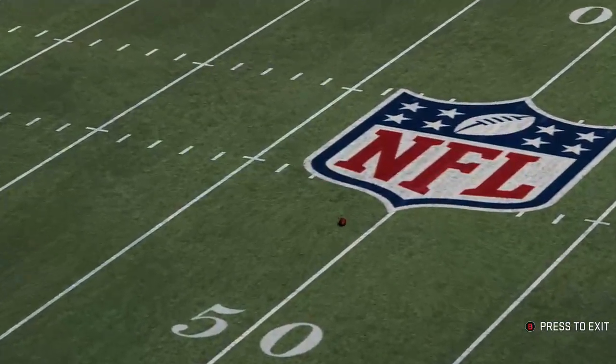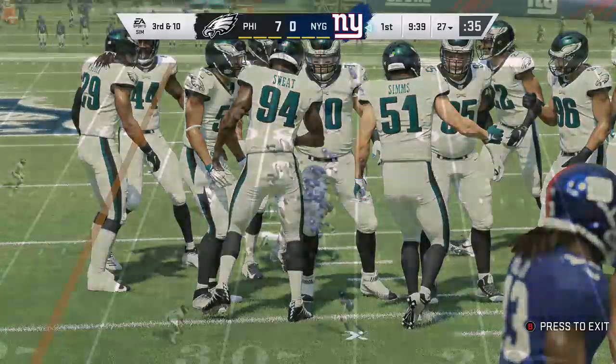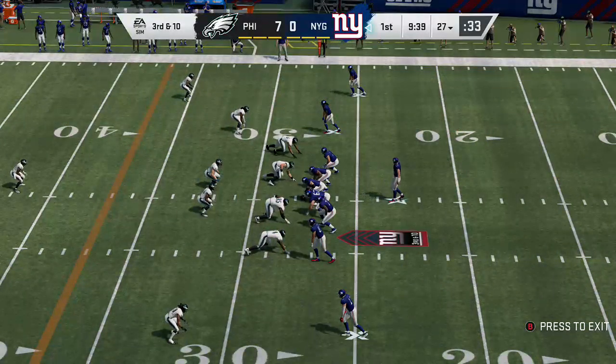They try to throw on second down, but this one is incomplete. He was looking for Evan Ingram, the tight end, and it'll bring up third down.